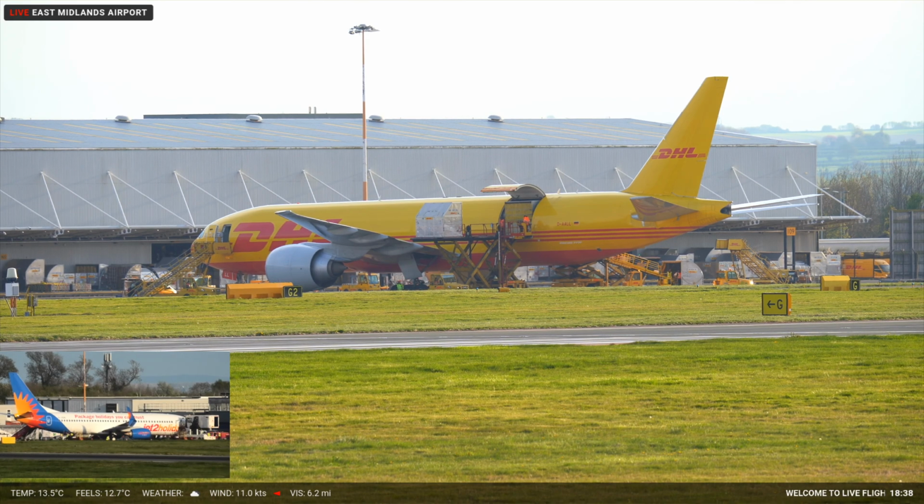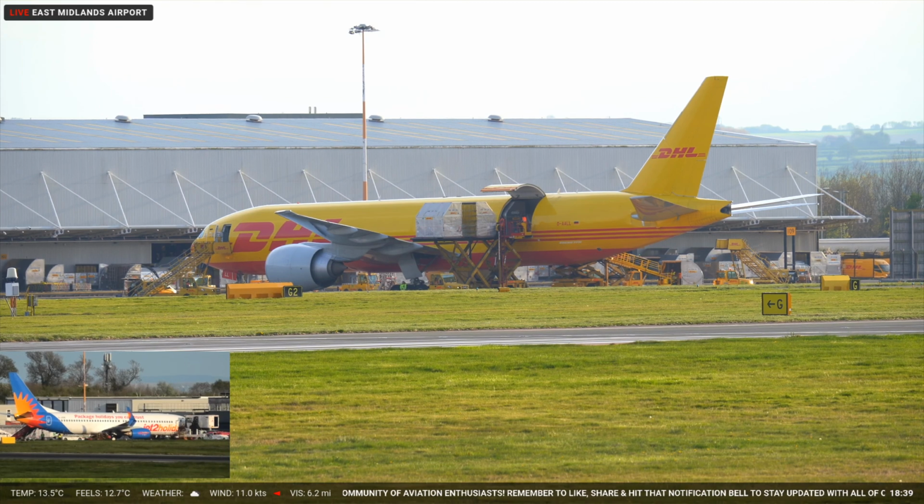Looks like the majority of that Jet2 service has disembarked now. It's got the accessibility platform out at that forward door there. The ground crew are busy working away on that one. Triple 7 in from Delhi then, that one currently being offloaded in front of us.